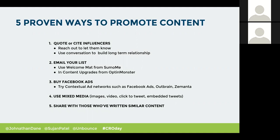So first and foremost is to leverage influencers, right? You can quote them. Better yet, reach out and try to get a fresh quote. If they're an influencer and authority in the space, they probably already have said something interesting that will help you prove your point. Again, you are borrowing or associating their authority and transferring it to your brand.